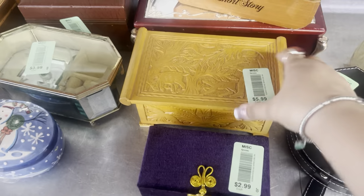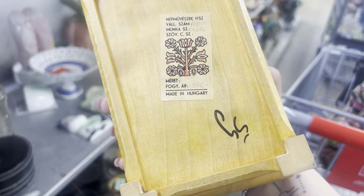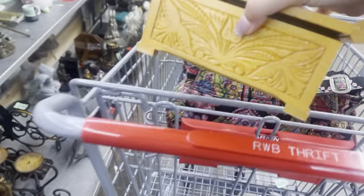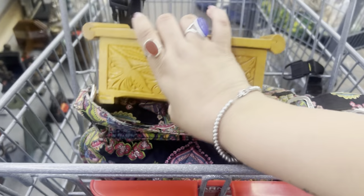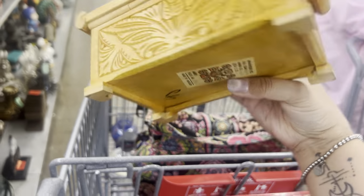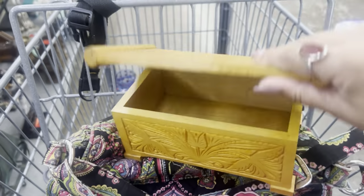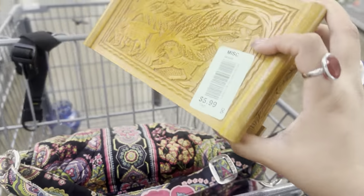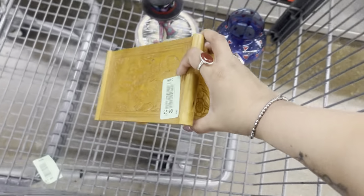That's okay. This is a really nice box. I wonder, made in Hungary. Look at this. It's very different. It's $5.99 and there's no damage to it. I'm hearing something in it. Oh, I like that. $5.99 is steep, but it's a really unique box. Put that in my Etsy shop.